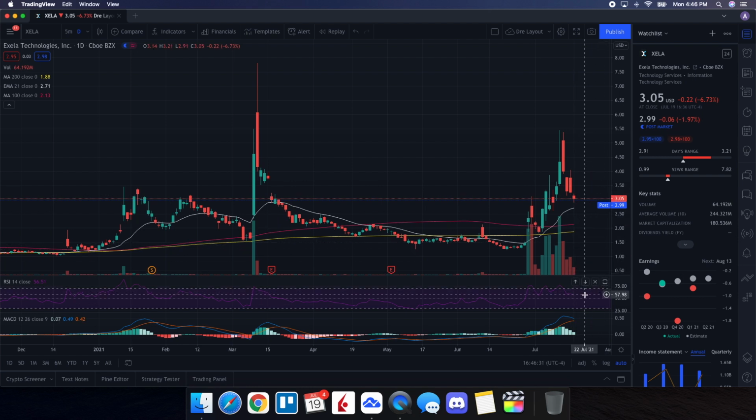So when we take a look at the RSI down below, you can see it's around 57.19. So it is cooling off quite a bit. Keep in mind it was as high, being here at 76.91. So when we see where it's lining up with our indicators, of course we've been on a run, so it's above the 200-day, the 100-day, and as well as the 21-day EMA. And one of the things we need to pay attention to, we are sitting right on support for Exela.